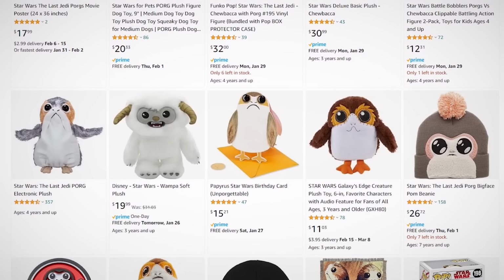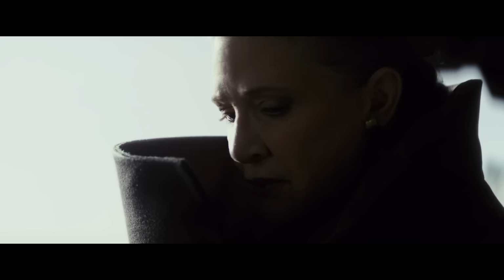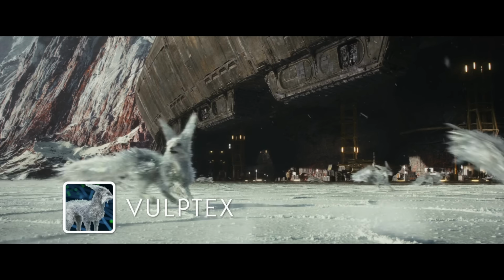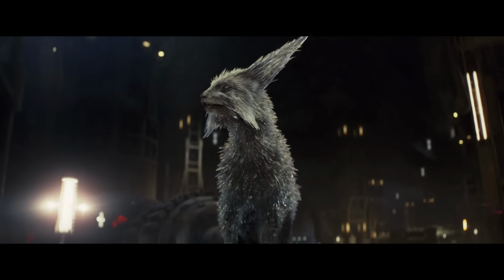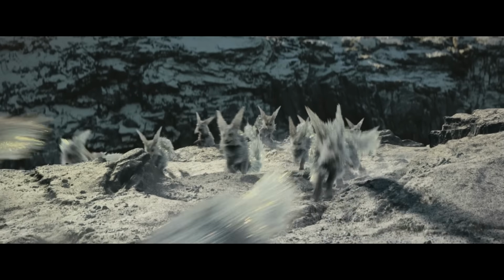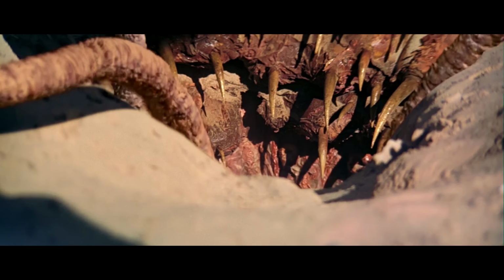And of course their iconic Porg merchandise was everywhere when the movie came out, and unlike Jar Jar's tongue lollipop, people actually bought it. There is one more creature from The Last Jedi that deserves a mention, the Vulptuses of Crait. Their elegant, crystalline design makes sense for a creature that lives on a mineral planet, and it's also got enough of a mystical quality to it that their narrative role in helping the Resistance escape also makes sense. Their design is iconic enough to be featured in the movie's trailer alongside the Porgs, and they're definitely not going to be confused with any other creature in the Star Wars universe.